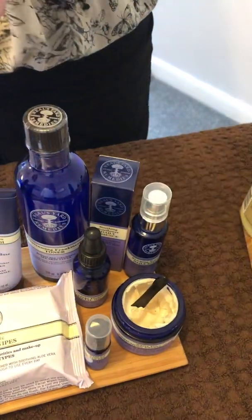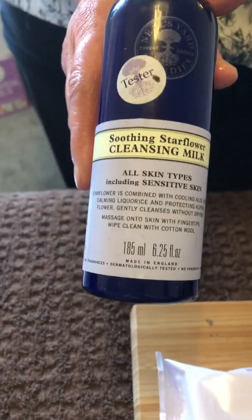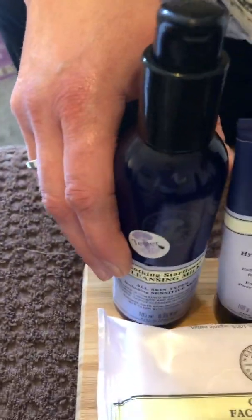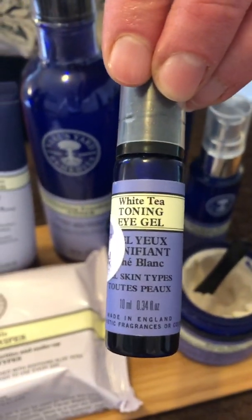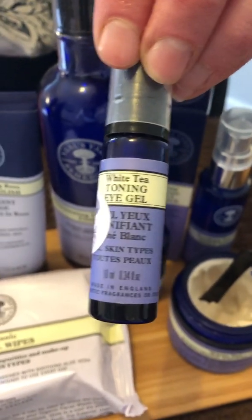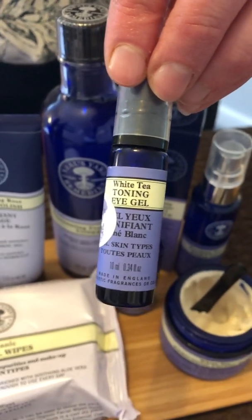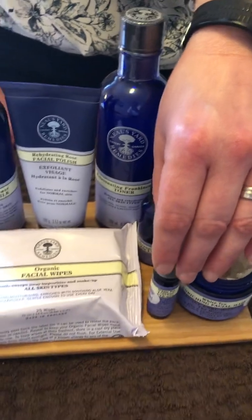And we've got the Starflower Cleansing Milk, fabulous for sensitive skin and those who just prefer an unfragranced product. We've also got our amazing white tea eye gel. You can keep that in the fridge actually, it's really nice to use that cold, and it's fantastic coming up to our hay fever season because it really helps combat the sensitivities that people get when they suffer with hay fever because of the white tea in there. It's a really powerful antioxidant.